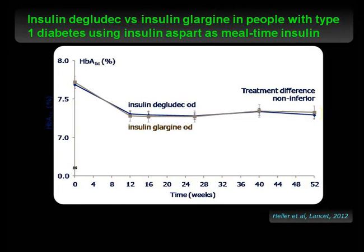So what happens in practice? Well, in practice we have a problem with insulin studies, and that is we do treat-to-target studies. And if you do treat-to-target studies where the target is glucose, believe it or not, you get the same glucose levels. And that's been shown in type 2 diabetes, of course, starting with the famous treat-to-target study, but also in virtually all the studies we've done of new insulin since.